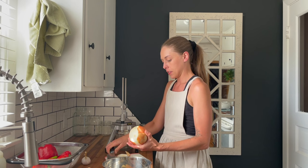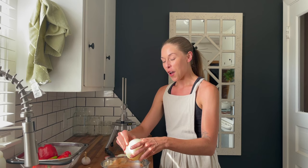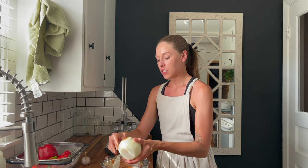Yeah, this onion is absolutely perfect. I am seriously just so proud. The one thing I'm really proud of this year is my onion harvest. I have tried so hard at growing really pretty, beautiful onions and this was the first year I've actually succeeded. So I'm very excited about that.